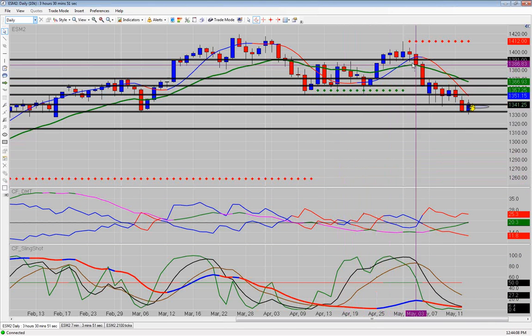In here we have more divergence. The down close would have been right here at 1393. Granted, it went up from 1393 to 1412 before it dropped down to where it is now. Okay, yeah. Well, where it is exactly right now, I'm not sure. But it did drop down to 1330.